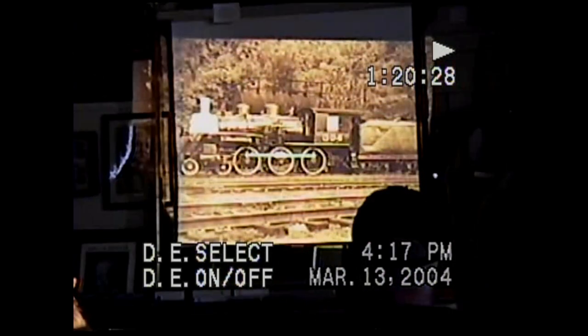Don't one of these two engines exist still today? Pardon? Didn't one of those engines go to Steamtown? Both of them are Steamtown now. Oh, both are Steamtown. Yeah. The 304 went up to Steamtown in Vermont. Then from Vermont it went to Steamtown in Scranton, where it's down there along with the 565 also. Now this is when it was up in Vermont.